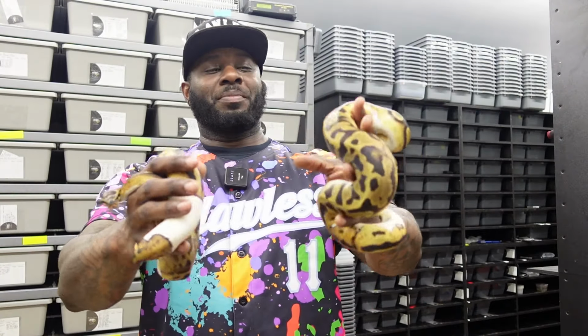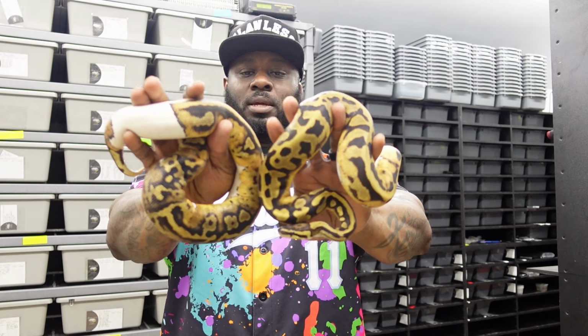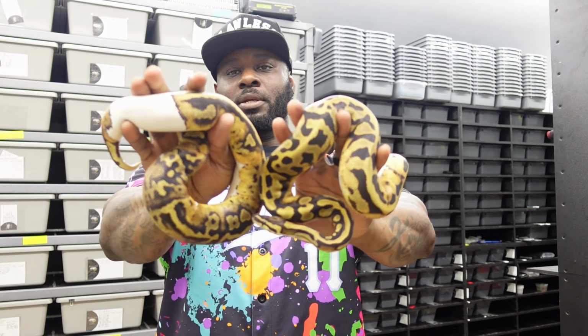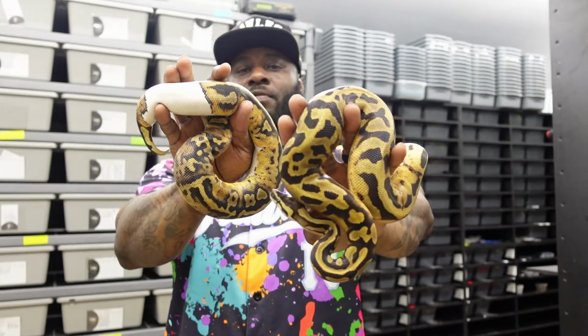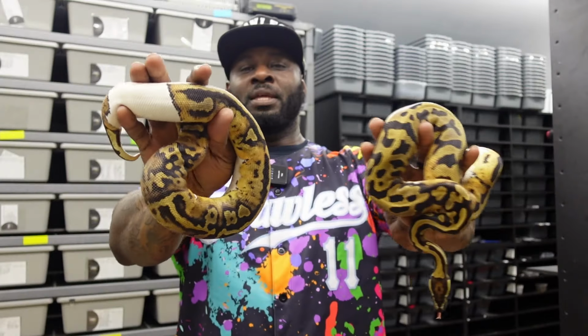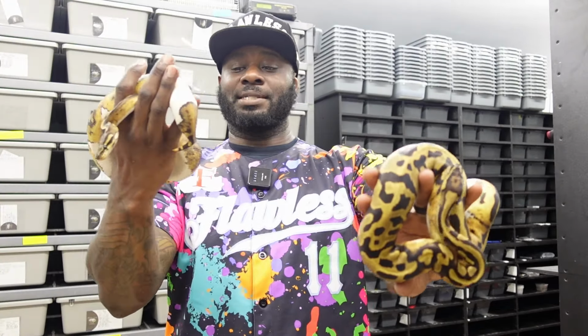Awesome. Now, if the camera will cooperate with me today, and you can see these 2 stunners, this is 1.1 Hurricane Pod, 100% het for ultra male. Male and a female. This is the female and this is the male. Both getting awesome size. This male is probably breeding size now.